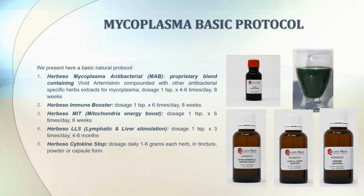And the basic protocol that we propose consists of the following. HERBESO Mycoplasma Antibacterial, or MAB for short, again a proprietary blend that you can only get at lyranara.me. It contains vivid artemisinin, compounded with other antibacterial specific herb extracts that are very good for Mycoplasma. The dosage is 1 teaspoon 4 to 6 times per day for 8 weeks.